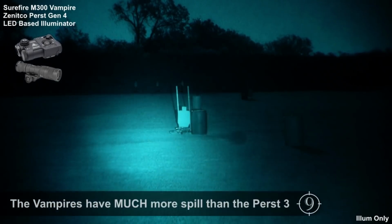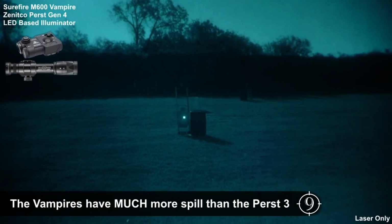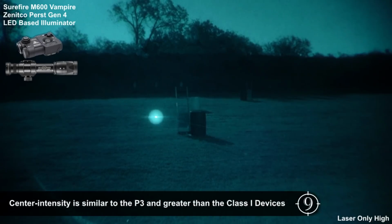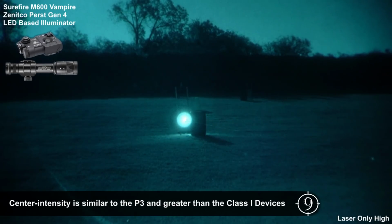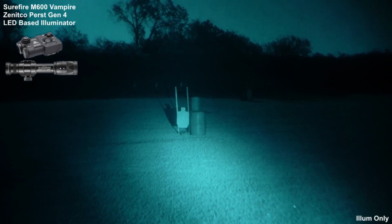This is the Surefire M300 Vampire head. And then we're going to take a look at the PERST Gen 4, which is an IR designator only, and the M600 Vampire. The PERST Gen 4, again, laser-only module, does have that enhanced power as mentioned on the 3. You can see the massive amounts of bloom from the laser when it's on high.